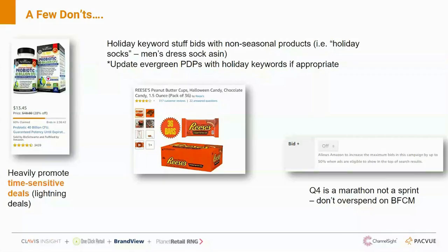Wrapping up this section, a few don'ts. A lot of people will be running lightning deals. Those are a couple-hour deals. It's best to not promote these products within paid search. The timing is really difficult to meet, especially since lightning deals can be running at midnight. We talked about holiday keyword stuffing in your evergreen campaigns, so make sure they're relevant keywords for your campaigns. Also keep in mind that Q4 is a marathon, not a sprint, so you don't want to overspend during Black Friday and Cyber Monday. Amazon has features like Bid Plus, which enables you to spend up to 50% more of your budget to get top of placement. But if you're using the UI, there isn't great bid pacing reporting, so it's easy to overspend.